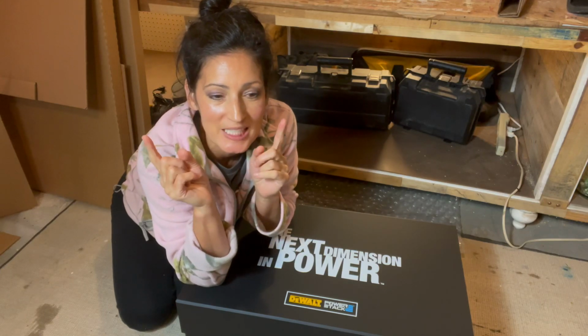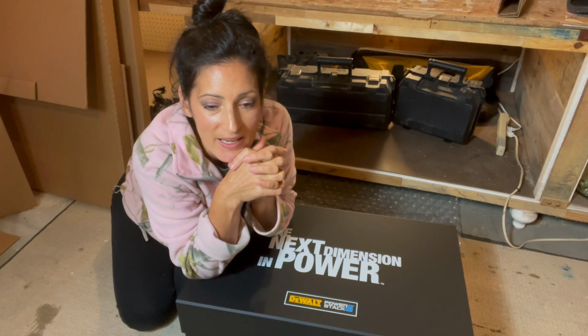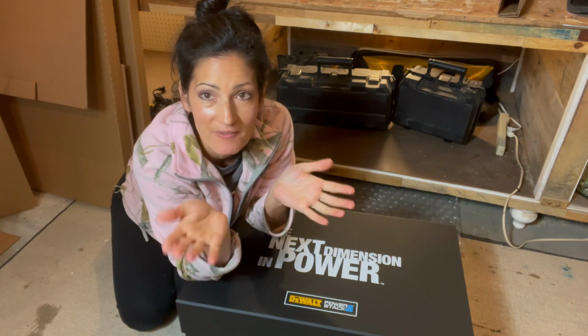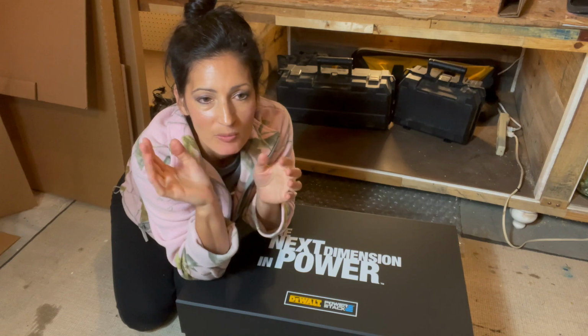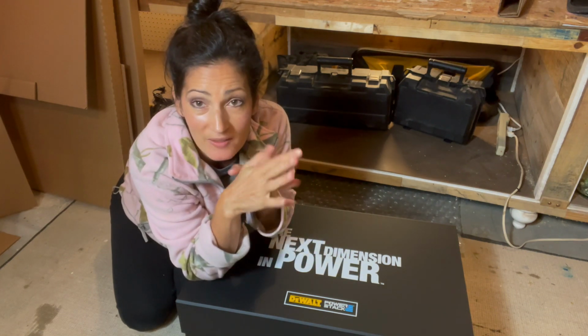Some of you might have seen a couple weeks ago I went to Baltimore, Maryland with DeWalt. They had a big unveiling of the Power Stack batteries. They're more lightweight, longer lasting, more powerful, compact, all of that great stuff.